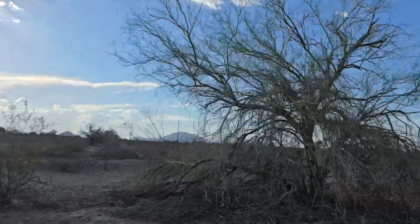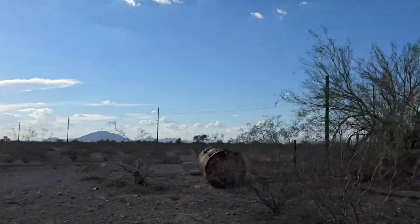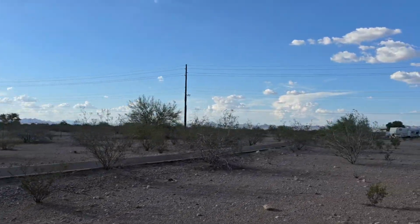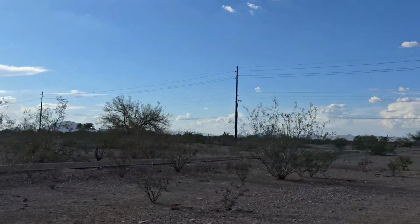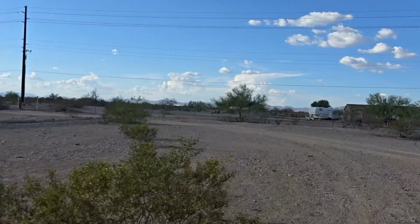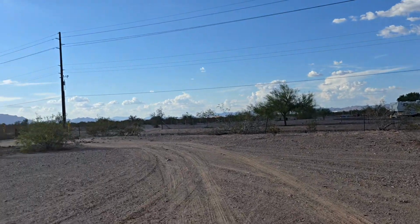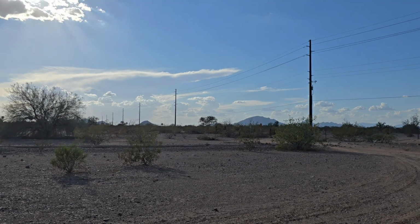As you can see, there's power lines on Indian School Road. Oh good. There's our ditch. And then we crossed it when we came in because the opening in the fence is at the far west corner. And as you can see, there's a house across the street. And I pulled up a little dust, but that's life in Arizona.